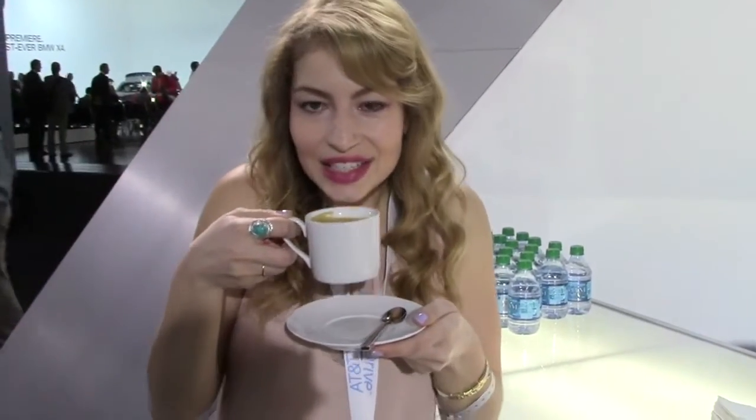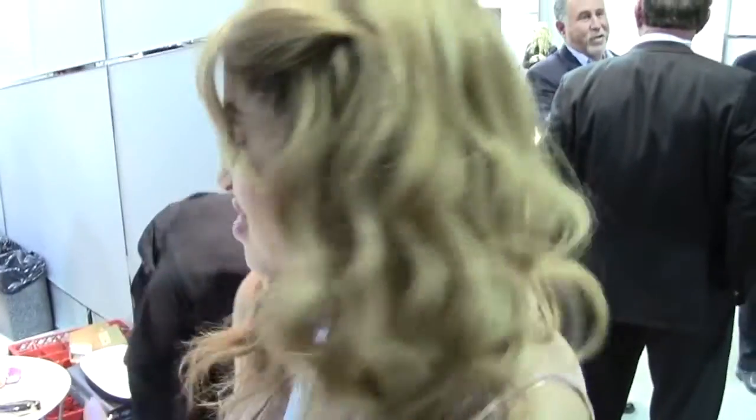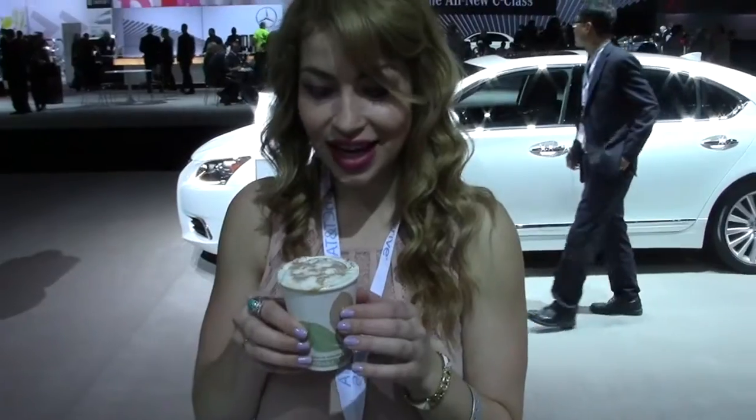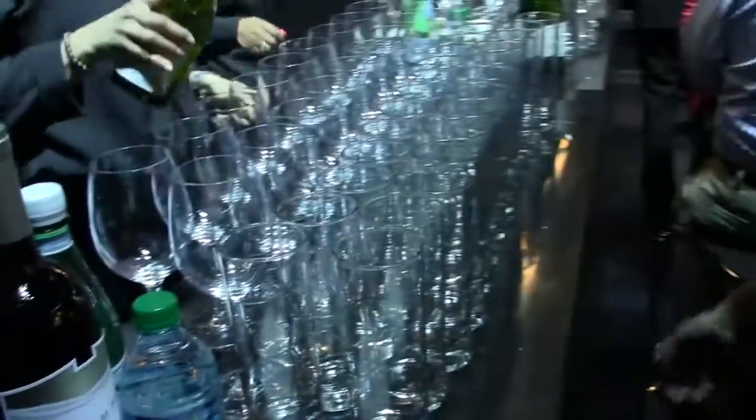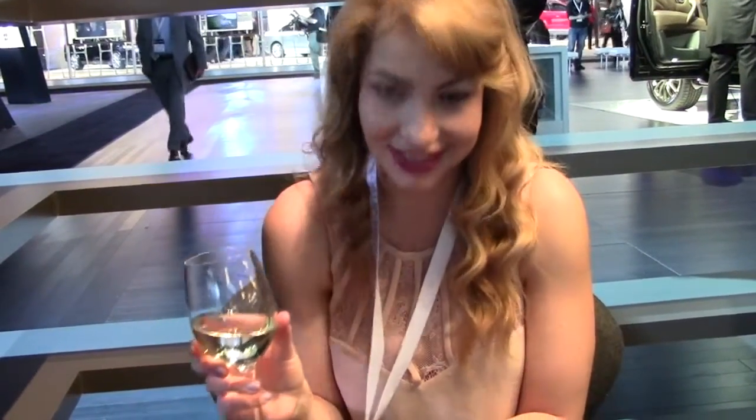Cappuccino. They have cake balls. Peanut butter cookie. Yum. Latte. More coffee for Lindsay. Soy latte, my favorite. Okay guys, full disclosure, one of the perks about being the press is you get a lot of free stuff. So I'm sorry, but this won't be there for the open days to the public.